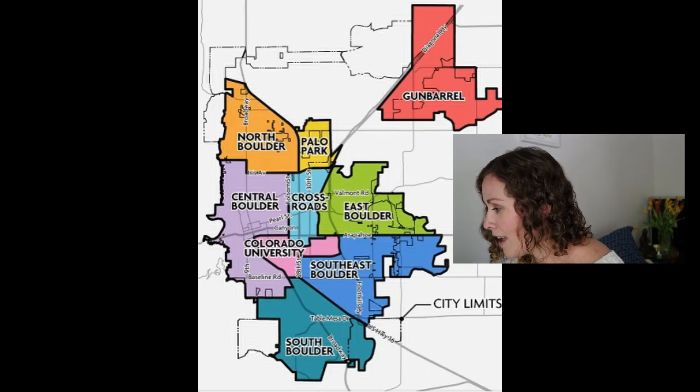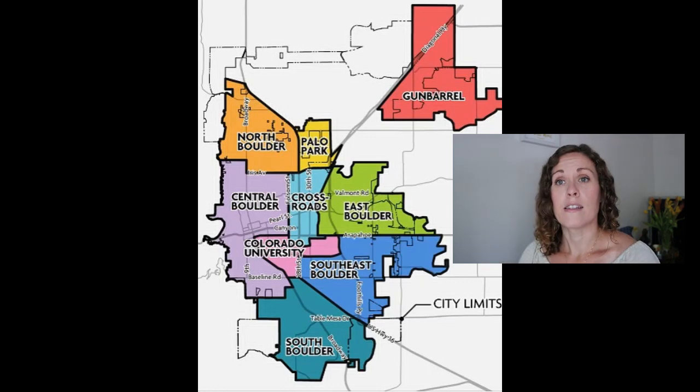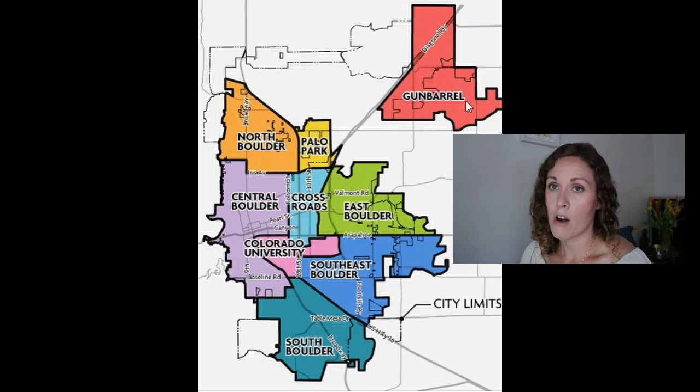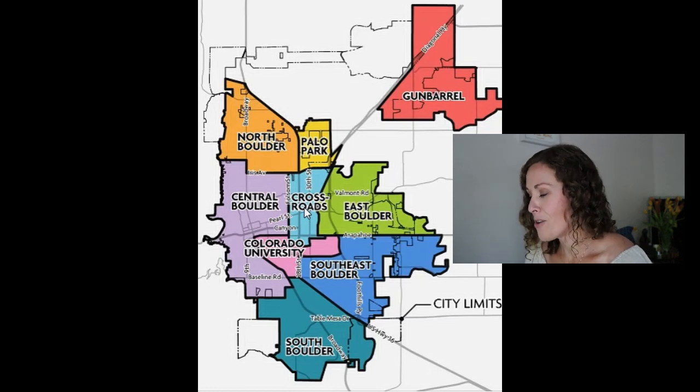So anyway, Gun Barrel is, I would say, probably the cheapest place that you could live. If you want to live in Boulder and have a Boulder address, then living in Gun Barrel could be good for you. There's also a ton of apartments there, older apartments. They're not the nice, fancy, hip, new apartments that are being built around the Google complex and Crossroads.